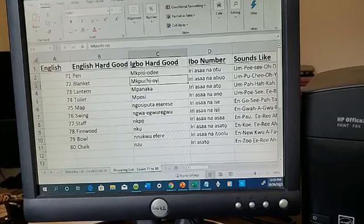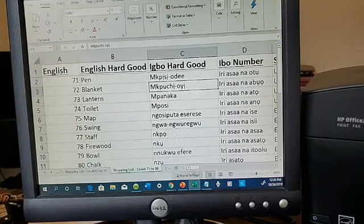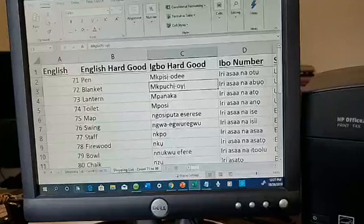75 map would be Ingo Siputa, Ese Rese, Iri Asa na Isi. 76 swing would be Ingwa, Egu Regu, Iri Asa na Isi. Staff, like a walking staff, would be Inpa, Iri Asa na Asa. 78 firewood would be Inko, Iri Asa na Asato. Bow would be Inuku Ifere, Iri Asa na Itolu. 80 chalk would be Inzu, Iri Asato.